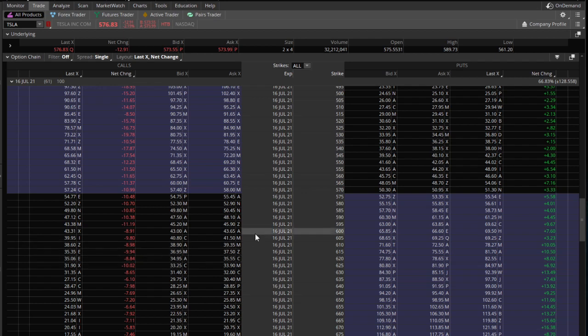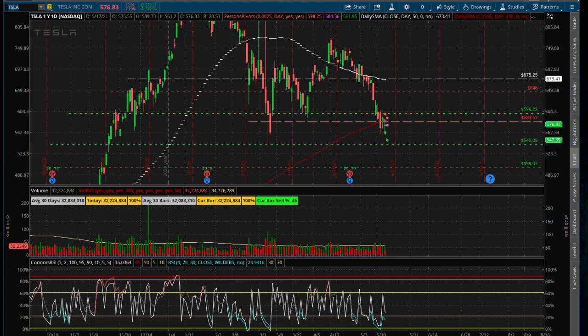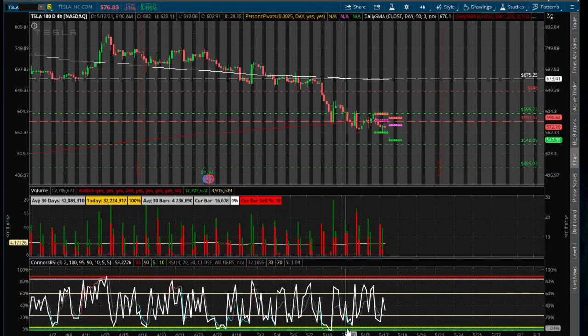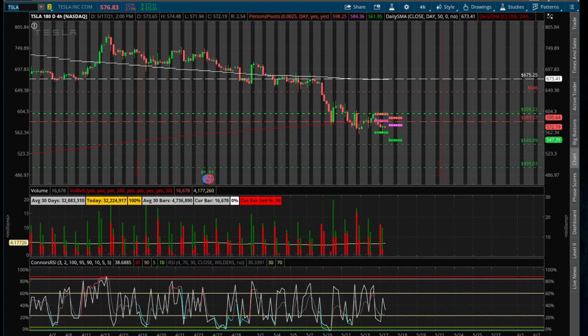So this is a potential good play for July 2021. If we're looking at 645 strike price for July, we're looking at about $2,700. So let's review. Tesla has an RSI divergence on the daily here. It also has a divergence on the 4-hour chart here compared to the price action.